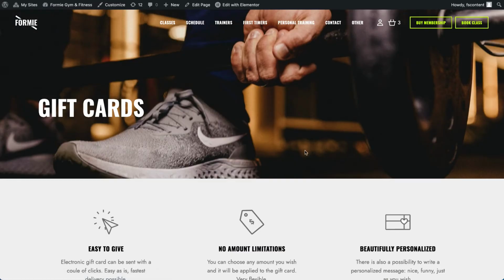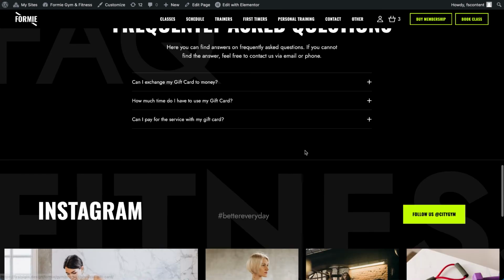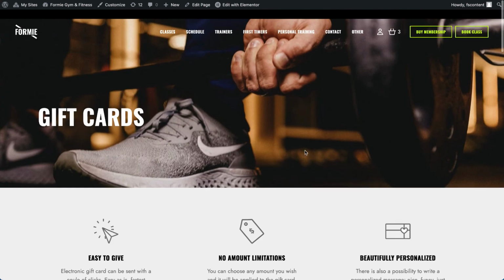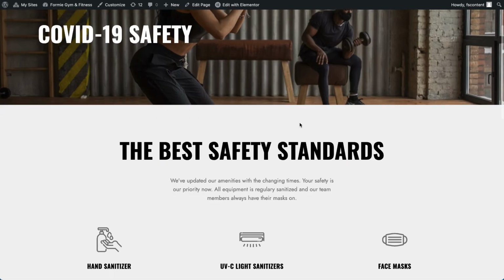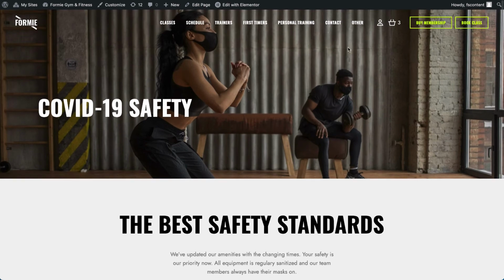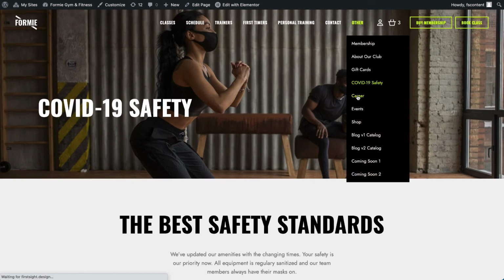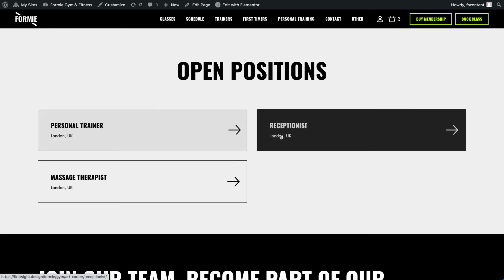We can see that we have here a gift cards page where we promote gift cards. This page is created using the Elementor page builder. There is a separate page for COVID-19 safety, which can be handy nowadays. Yeah, I love that. We have a career page with open positions.